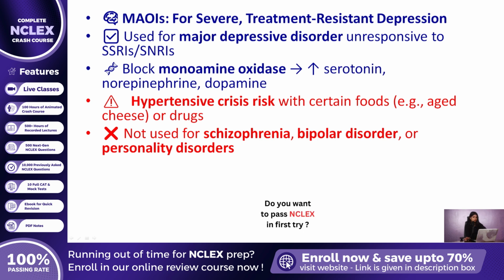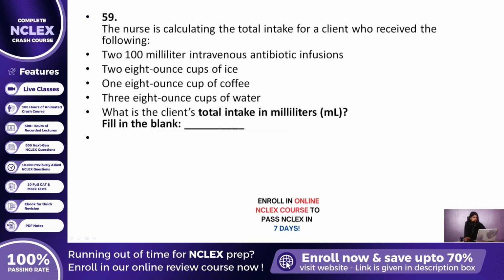Let's move to question number 59. The nurse is calculating the total intake for a client who received the following: 2 100 milliliter intravenous antibiotic infusions, 2 8-ounce cups of ice, 1 8-ounce cup of coffee, 3 8-ounce cups of water. What is the client's total intake in milliliters? Fill in the blank space. The correct answer is 1,400 milliliters.